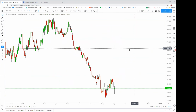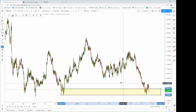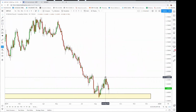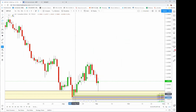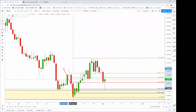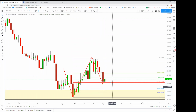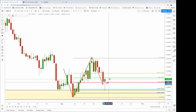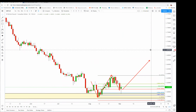Sterling Canadian. In the daily chart it is also a very low location. The key support is from 1.60, and this is a good pattern. The price made a reversal here on the daily chart, and then it comes back to test the 618 again. If the 618 can hold and makes a pin bar like this, it actually tells you that you should consider to buy the sterling Canadian for a long-term trade.